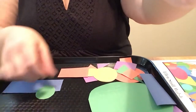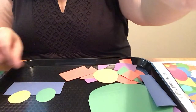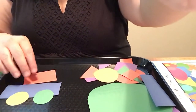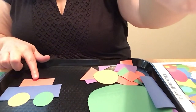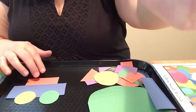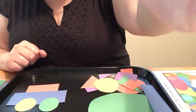Oh, next, I have a rectangle and some circles. That looks like the wagon they made in the book. But then I'm going to add this little rectangle on top there like that. And it turned it into a car. Look at that car. I made a car with two circles, a rectangle, and another rectangle.